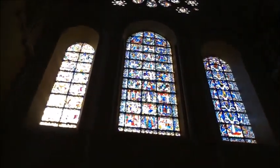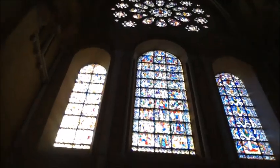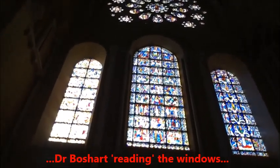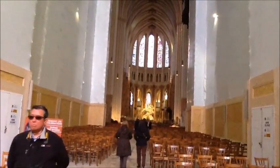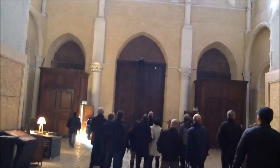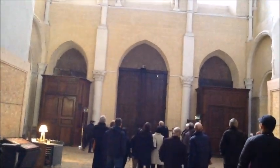On the next row up, on the left, you have the Last Supper, right? Jesus washing the feet of the apostles, right? And then four rows up, you have the crucifixion, and then the resurrection. Renovation, you can see. Being renovated back to its original colors.